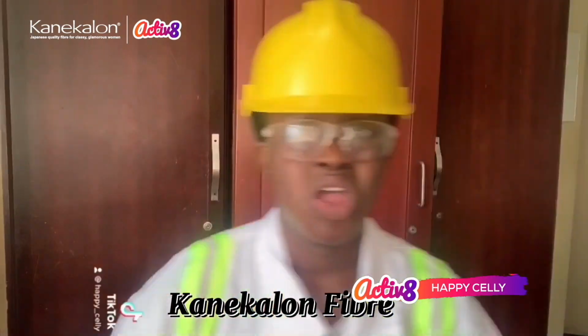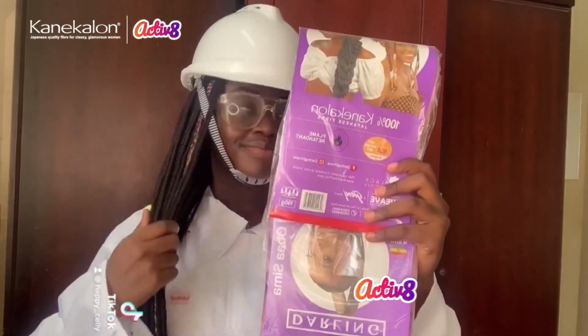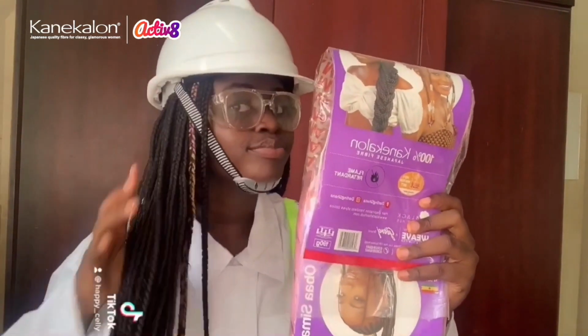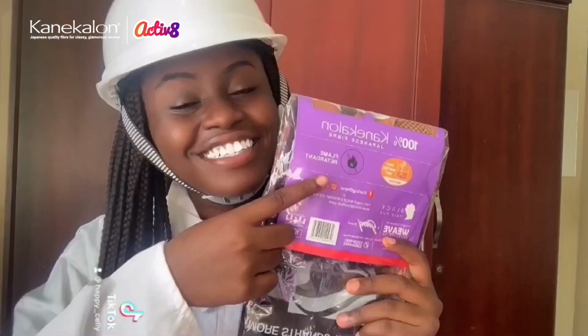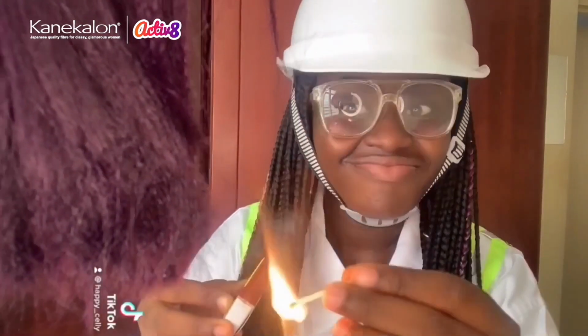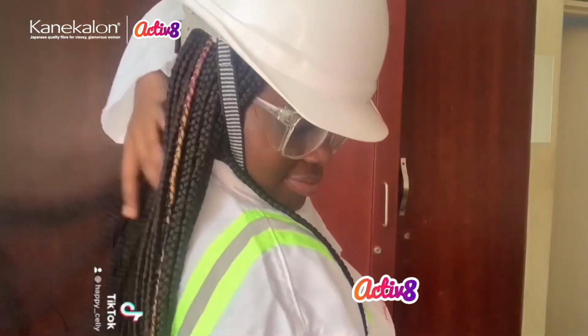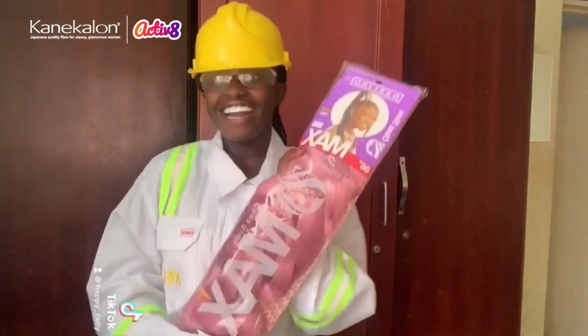Kanekalon fiber. What is Kanekalon fiber? Anyway, Kanekalon is a Japanese quality fiber for making finished hair extensions like braids and weave products. That's just not it. Kanekalon fiber is flame retardant, which means it does not melt and drip when it burns. This makes it safe for usage regardless. Now see how good your girl is looking. Which welder looks this pretty? Are you still waiting? Get your Kanekalon fiber and join the fire look.